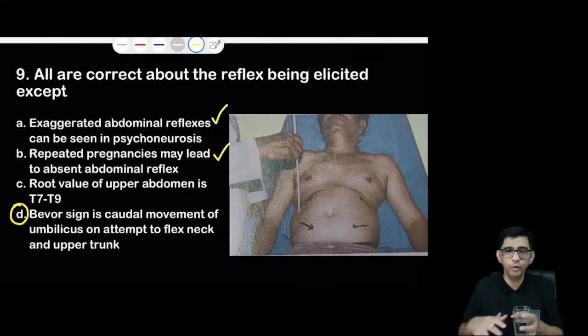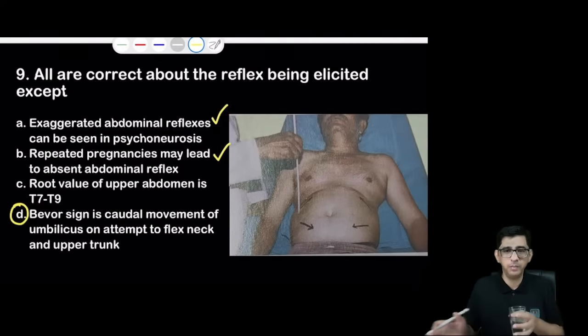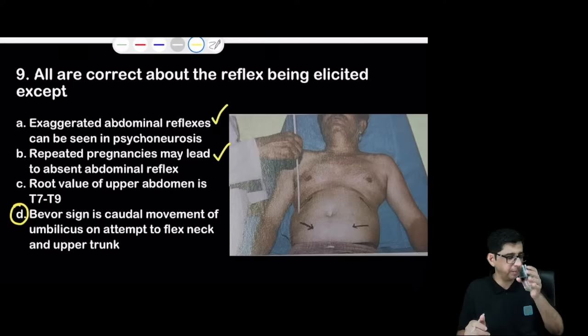So I have the right to put up a question which is different from the easier one. That was the previous one. Previous one was a PYQ. This I introduced a new one. So it's going to be a mixed bag as it happens in the actual paper.